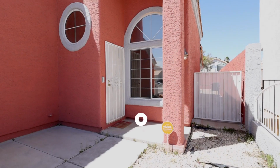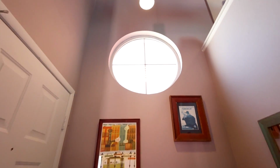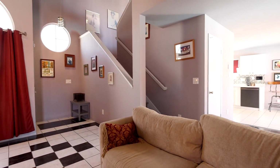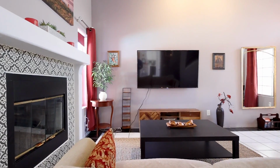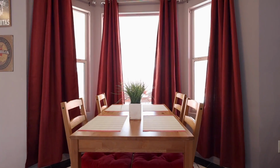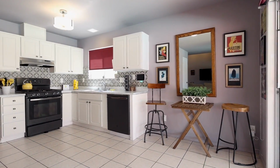I'm going to take you on a quick tour through this home to show you what it's all about. Let's go. As you walk in this super sweet home, you're going to see these vaulted ceilings, which make everything seem way more spacious. And then you're gonna come around into a little dining area into the super cute kitchen.